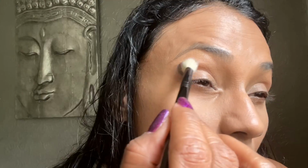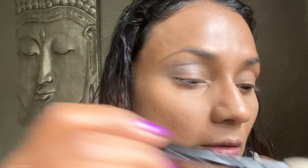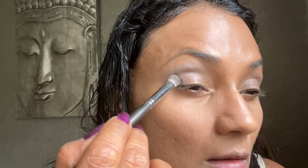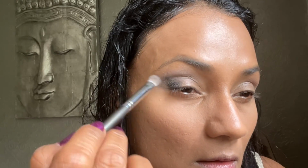So here is the daylight application demo of this quad. Like I said, I started with that nice taupe shade right in my crease, and I made it nice and well blended, blown out. And then I took, on a dense packing brush, that black shadow that you can also use as eyeliner. I took that shade and put it on my outer corners on a diagonal angle and smoked it out a little.